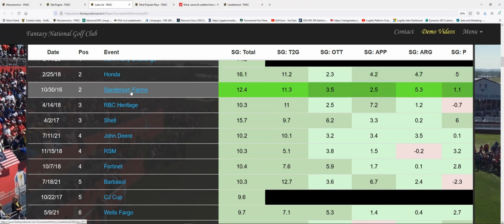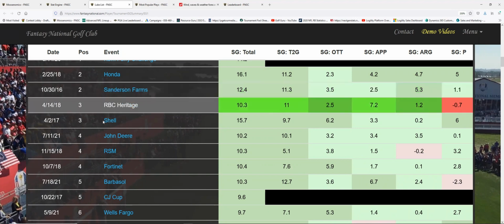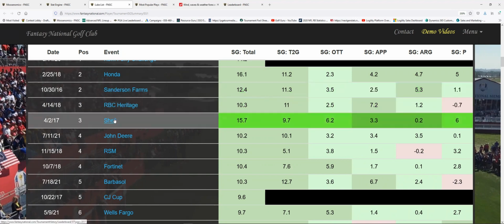Sanderson Farms, I think between Valero and Sanderson Farms, those are the top 2 comparable courses that add weight the heaviest. And he had a second there, again way back in 2016. The Shell, which is the Houston Open, just so you know, but it was played on a different course. He had a third.